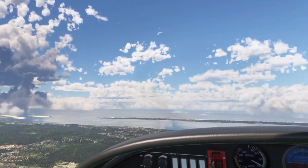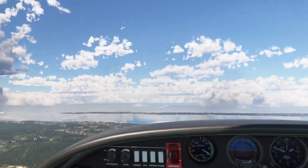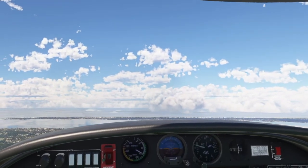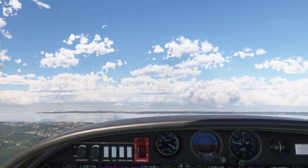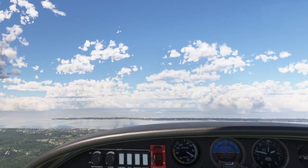It's almost no wind, man. I'm not getting blown off or anything. I think I saw like a 2-knot crosswind. Nothing. Now watch me completely goof.